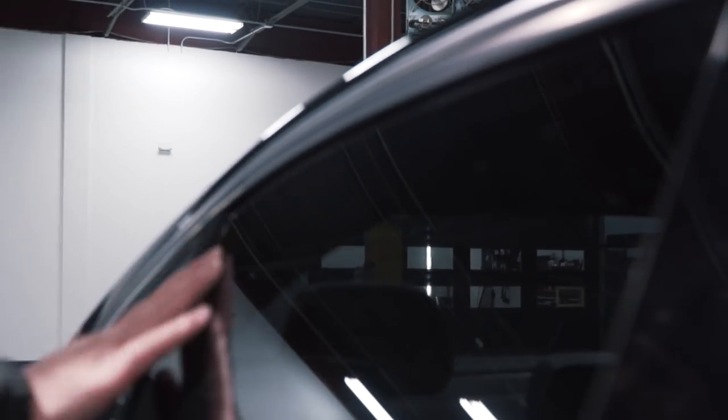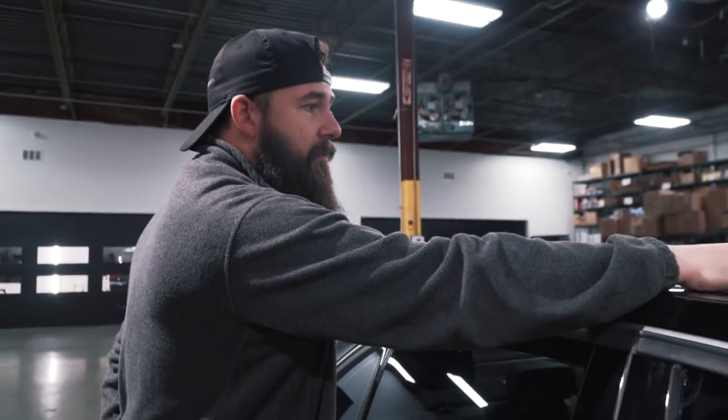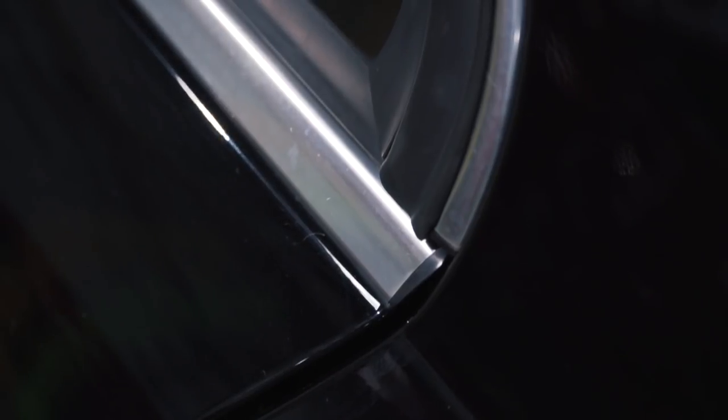If you would, just do a light compound and polish on the glass, especially this sunroof here. Yeah, that top and the back here, you can see it's just covered in water spots. This trim too, we'll have to hand polish this trim a little bit because it's all nasty too.